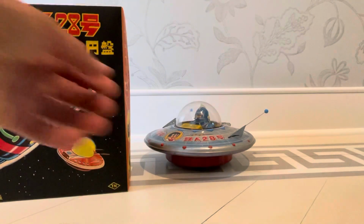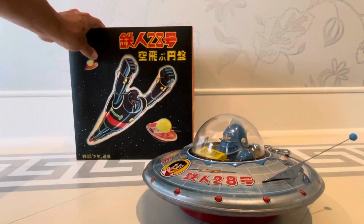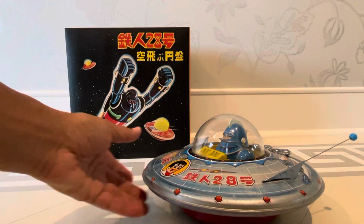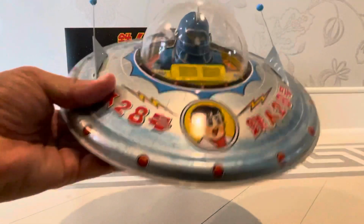Man, this thing is so big. I've got to work overtime to just move this around. So what about the saucer? What makes this guy so cool? Well, a lot of things. First of all, the lithography is absolutely beautiful on this. It's a light blue color.